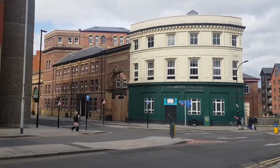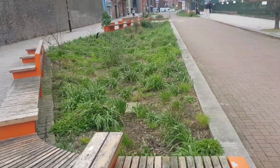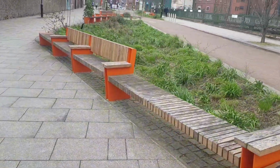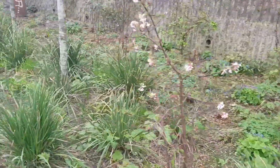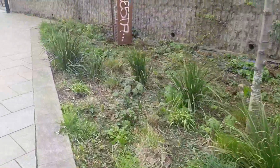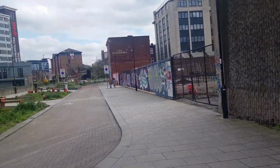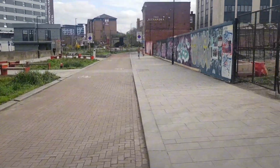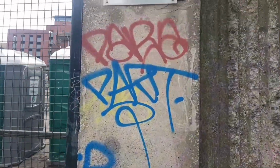And just over there you've got the old site of the Exchange Brewery. So again, you've got all these areas you can sit, flowers, trees. It does look better in spring and summertime. So much colour in this area. And you've got the River Don goes down that way. And this here is also the back of where the castle used to be. And here's the sign.